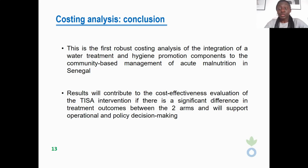The results will contribute towards the cost effectiveness evaluation of the TISA intervention if there is a significant difference in treatment outcomes between the two arms, and will support operational and policy decision making.